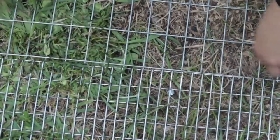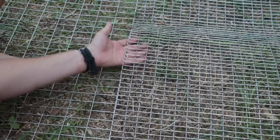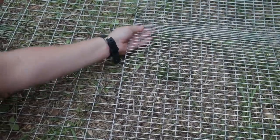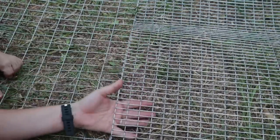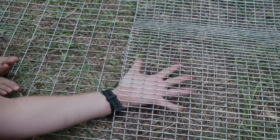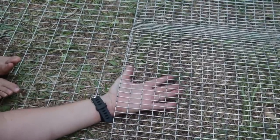Pops off. See how it's raised up here? Because this part was bent down and this is raised up, and here's where the other clip is. So all this was space. So that's what I'm having to go back and fix.